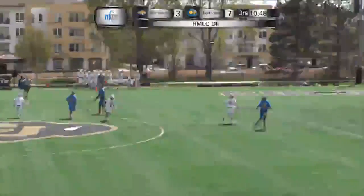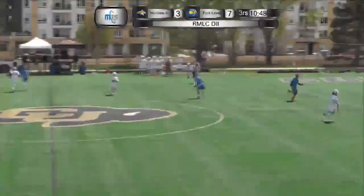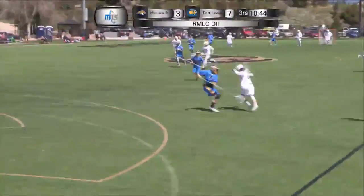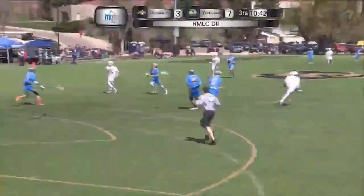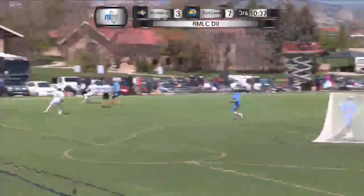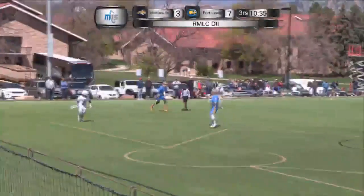He tries to feed the middle of the field, over and back. It's going to be Montana State ball. Richmond starts it back up. His pass intended for Brown gets away for just a second before Brown's able to scoop it up. Brown tries to feed Deal, who can't come up with the ball. So play's getting a little bit sloppy here in the third quarter.